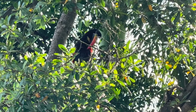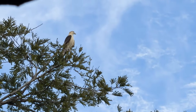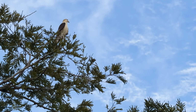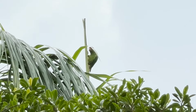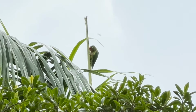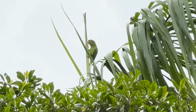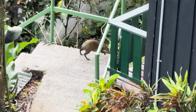While there, we also saw toucans, falcons, parrots, and even this little guinea pig-like animal called an agouti.